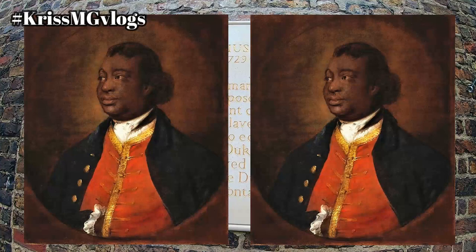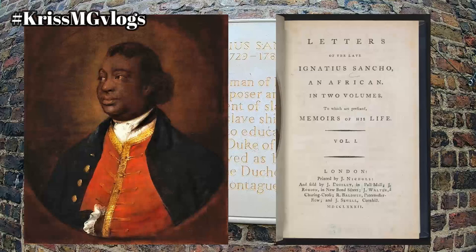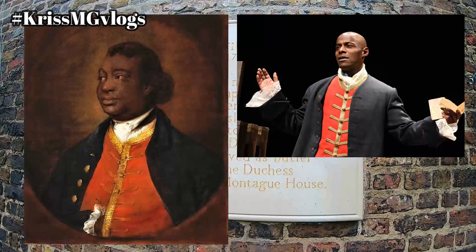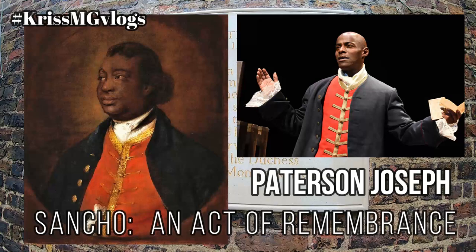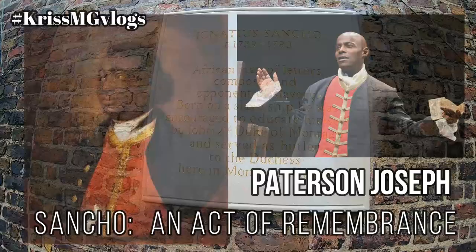He died in 1780, and soon after, his extensive collection of letters was published as a book, which was an immediate hit, republished four times and used as part of the movement to end slavery. In 2018, British actor Paterson Joseph wrote, co-directed and played the main character in a one-man show called Sancho, An Act of Remembrance, which was about the extraordinary life of Ignatius Sancho. The write-up for the show says, "Sancho's story casts new light on the often misunderstood narratives of the African-British experience."